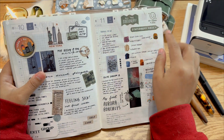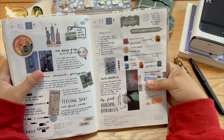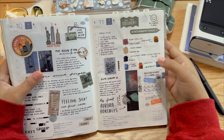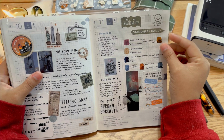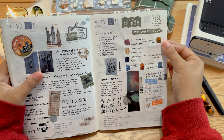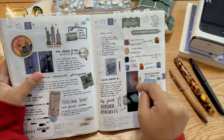On the 11th, I did all the stationery haul. I filmed the video. I show a little bit some of the inks that I had and some of the other inks that people gave me. So it's kind of nice. These ones are all the ones that I got at the festival, which I really like.